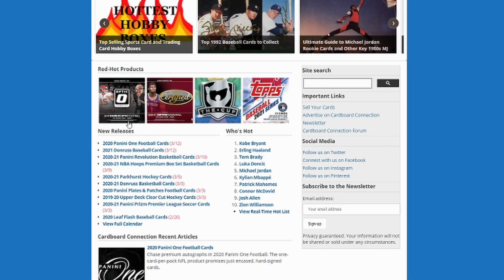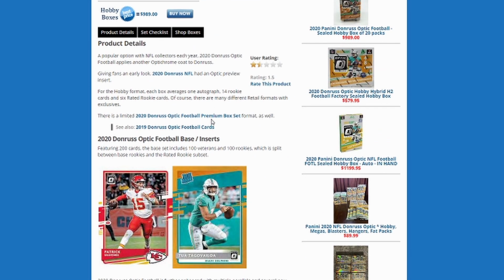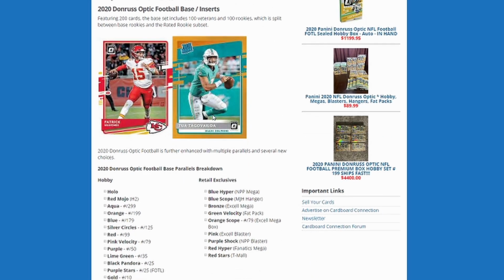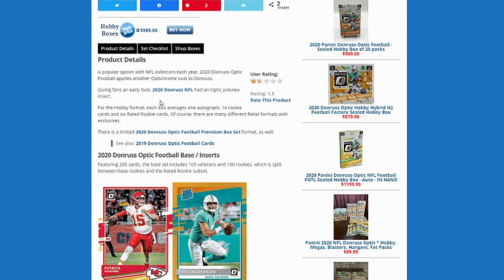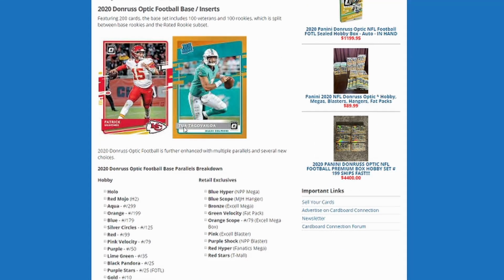Another function is, like I mentioned, you can look up all the sets. So let's say, for example, I open some Optic and I pull a parallel that I'm not exactly familiar with. With Panini products, there's a lot of different parallels in the Prism as well as the Optic and some of the other products, so it can get pretty confusing. So this right here is the Donruss Optic football cards for 2020. And here's all the base parallel breakdowns, and it tells you where you can get all of these products as well, which is great.